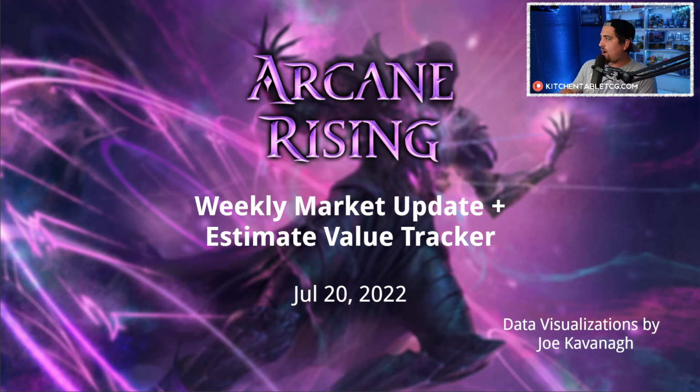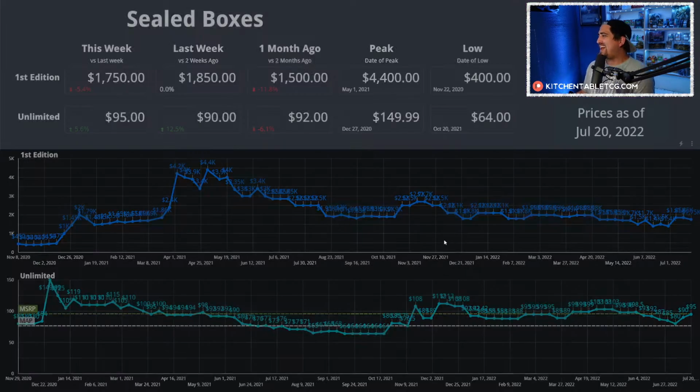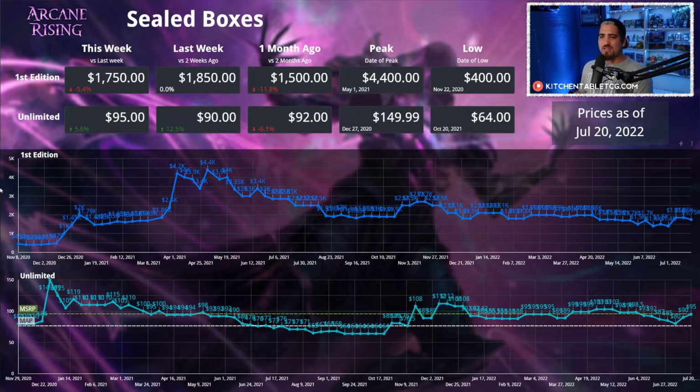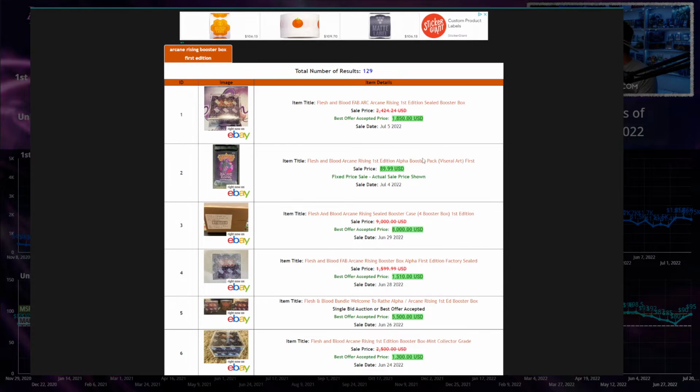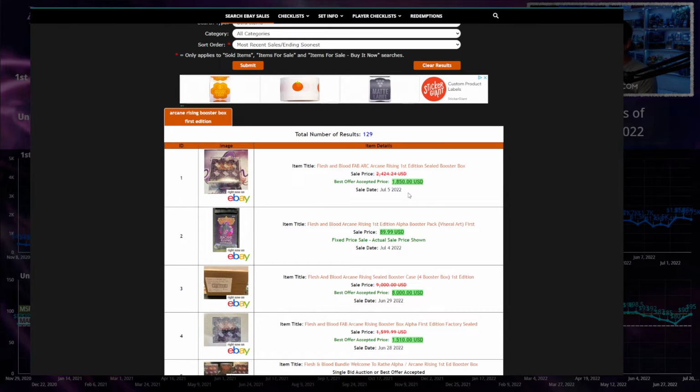Okay, let's hop in and talk about the star of the show, which is Arcane Rising, and see what's going on in the market. Not a ton going on. First edition boxes, there was a sold listing at $18.50 this last week. It was on July 5th, actually, so it wasn't this past week. But July 5th, $18.50. That's the last sold listing.